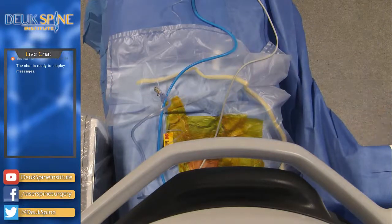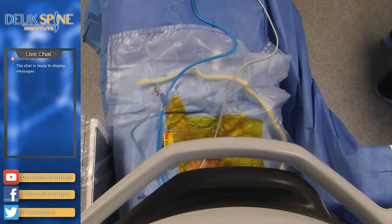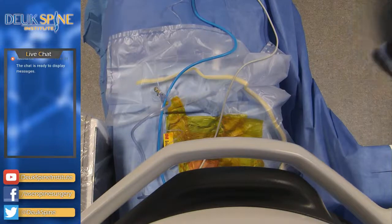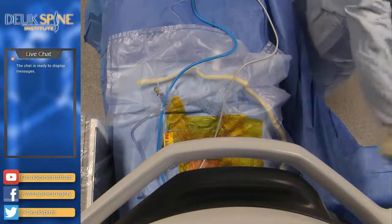We've already completed a very long and complex lumbar surgery that took most of the day. That patient's doing fantastic. He's in the recovery room waking up.